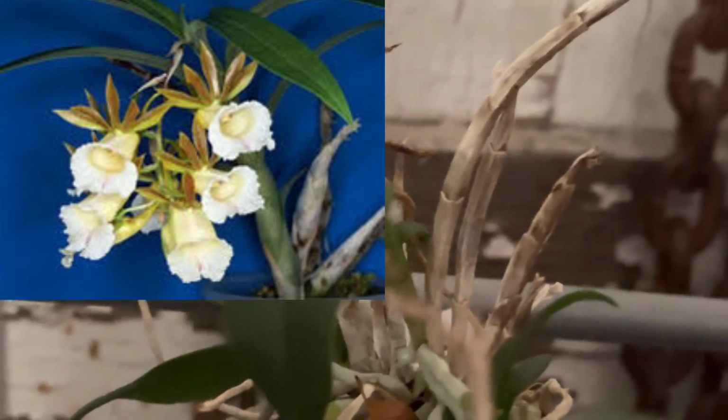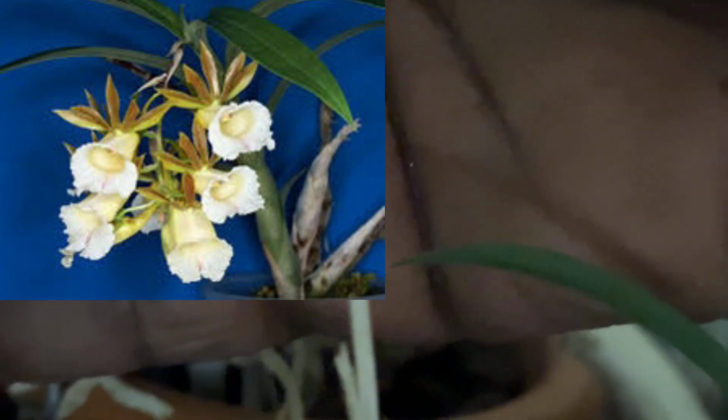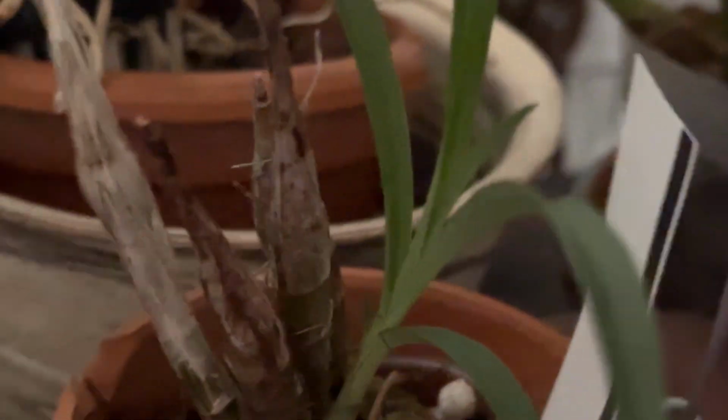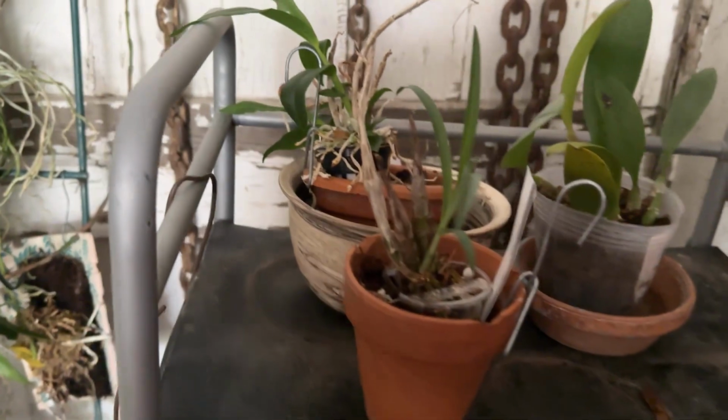That is the last one that has given me 2 flowers, and it's probably done. Doesn't look like there's any green left, but as long as it's green, it can still give me flowers. So I will continue to water this and fertilize until it stops or turns yellow or stops growing. And then I wait until it starts putting out roots again, and then that's when you water and fertilize again. And it should begin to give you some blooms from the very top.